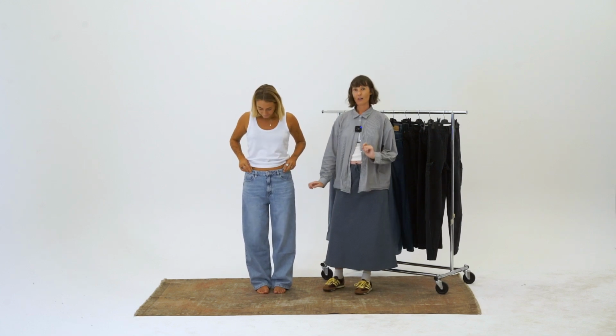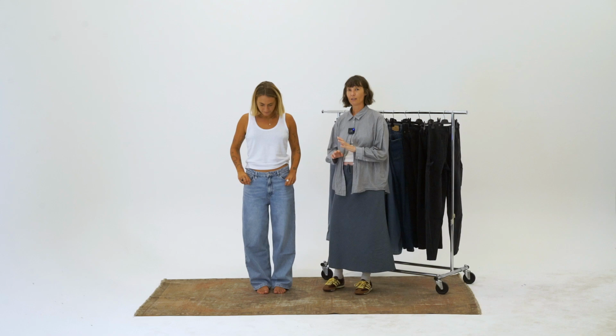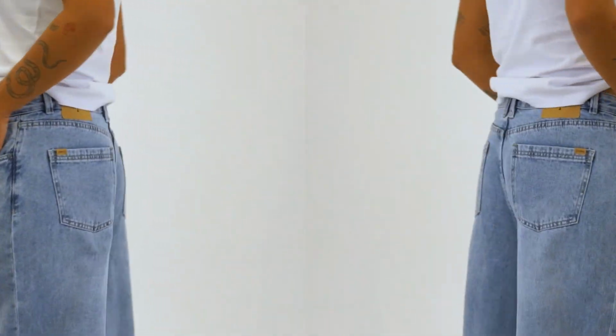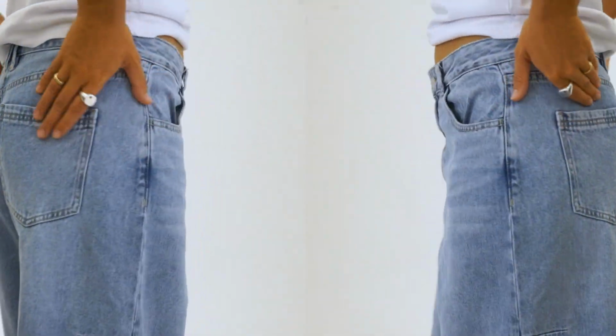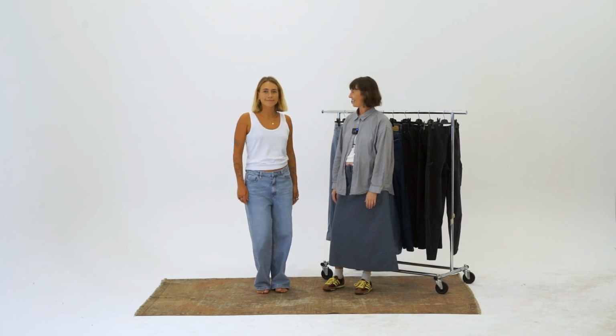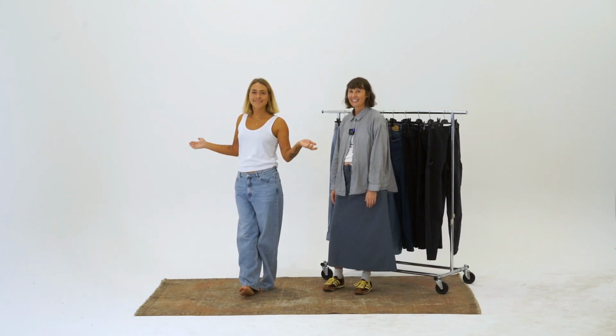She's in a slightly lighter weight fabric than what traditionally Thrills denim comes in. So it's a 12 ounce, 100% organic cotton that allows her just to really slouch and feel super comfy. Looking good.